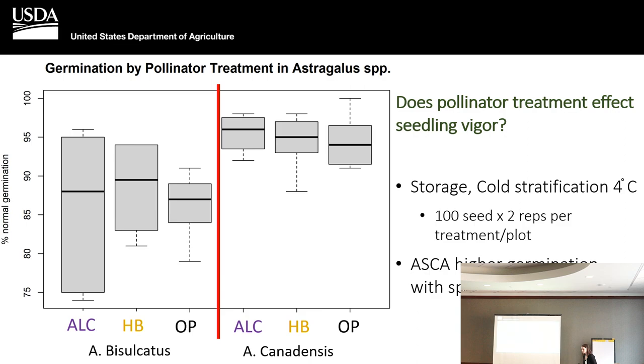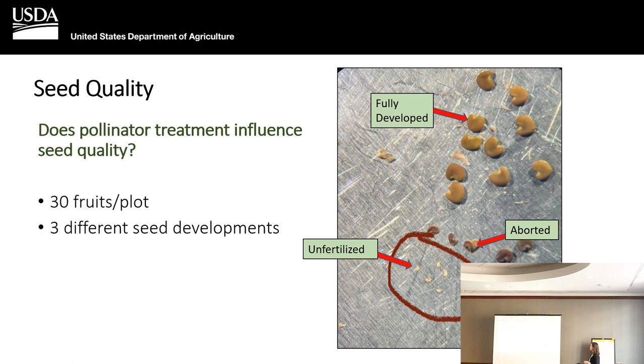Canadensis overall had a significantly higher germination than bisulcatus. Then you'll see the pollinator treatments were pretty equal. We didn't see any effect there. Moving on to seed quality, we asked the question, how does pollinator treatment influence seed quality as a result of successful pollination from these pollinators?